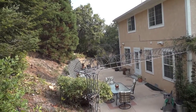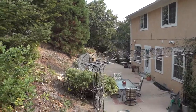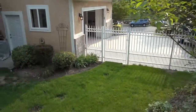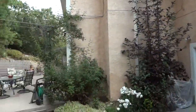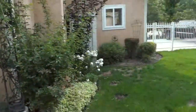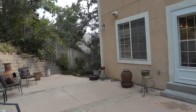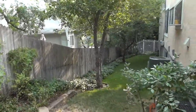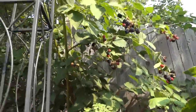View of the backyard. We have a couple apple trees back here. It looks like even some blackberries growing. So this is one side of the backyard. Some more grass over here. Here's the blackberry plant.